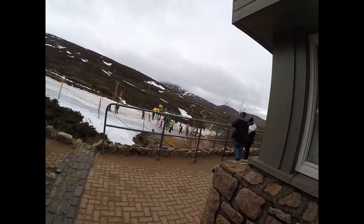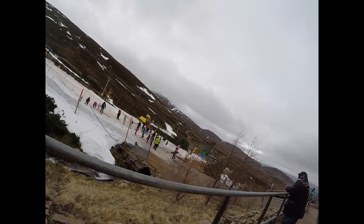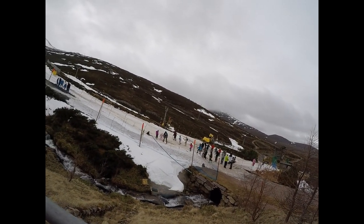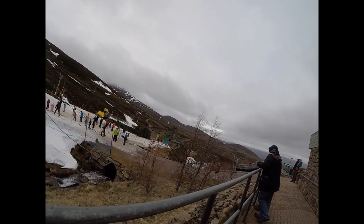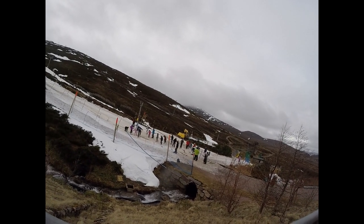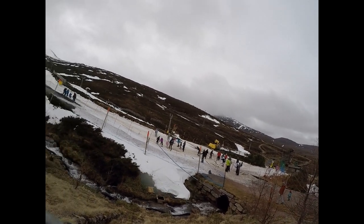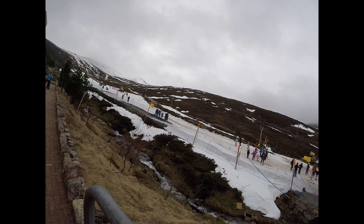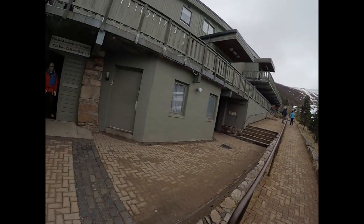This is day two, and you can see it's a lot busier than it was yesterday, even though there's less snow. Wind forecast is 25 to 30-ish on the summit. This cloud isn't forecast, so we think that might be disappearing. And a lot less snow, you can see the rate the water's going through. Skiing in the Cairngorms. Hopefully we're going to get to Cairngorm summit today.